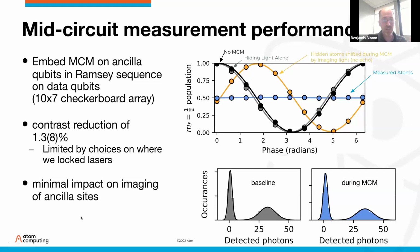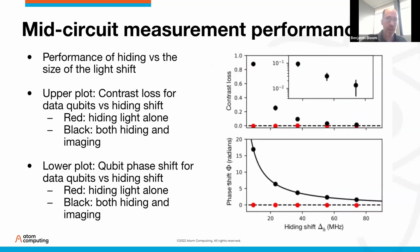And one of the other cool things is there's very, very minimal impact on the actual sites you're imaging. So you can see that for the atoms that you're imaging versus the atoms you're not doing this mid-circuit measurement on, just doing another protocol on, there's almost no difference whatsoever. Again, the other idea is checking how this works with that contrast loss, what the scaling laws are, and how we can get better and better with future systems. And many of these improvements have already been done since this initial study.